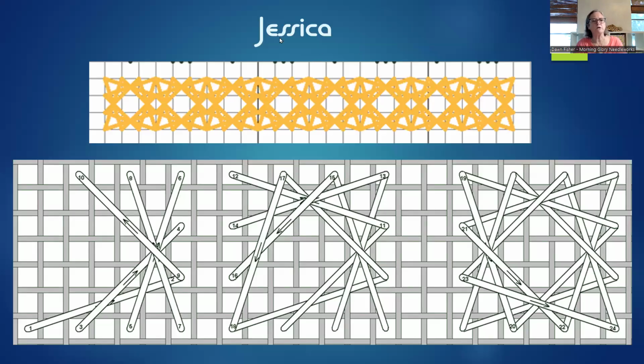Okay, so here we are with the Jessica stitch. Now the yellow row across the top, I know it looks really confusing. It looks almost like a kaleidoscope thing, but that is the stitches, and there's 1, 2, 3, 5, 6, 7. I think there's 8 across the row. I think that you'll end up with 8 stitches. So again, this stitch is 6 threads wide and 6 threads high.